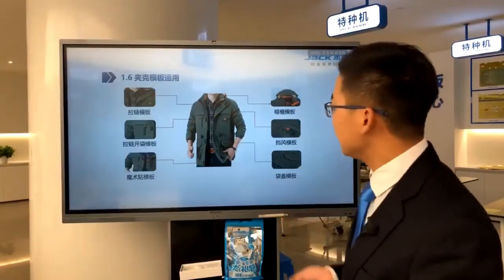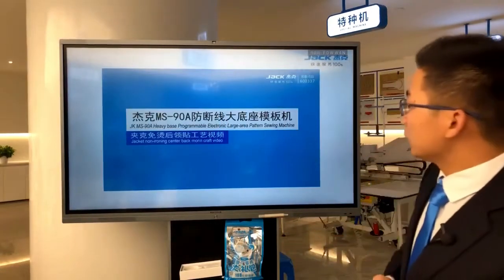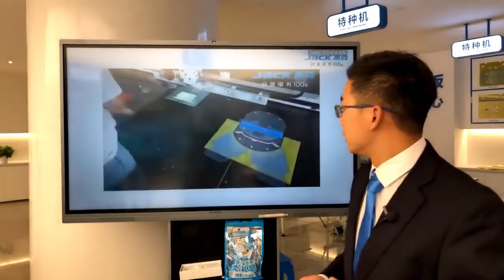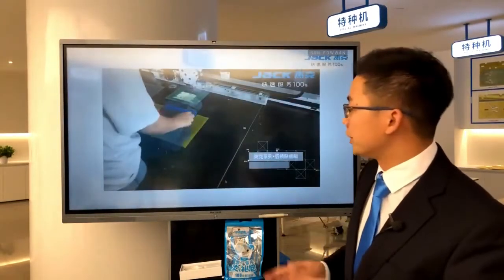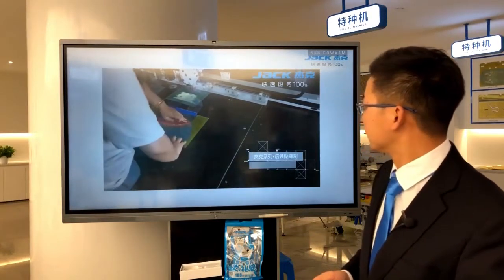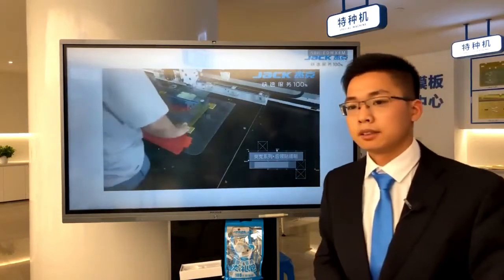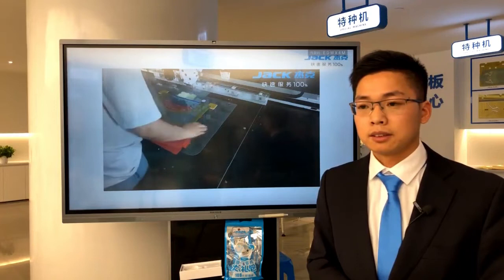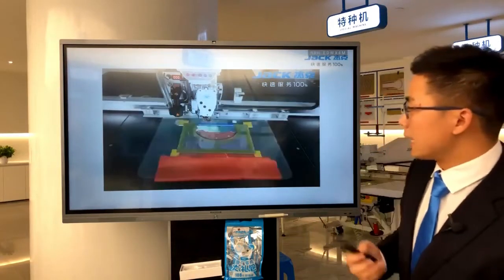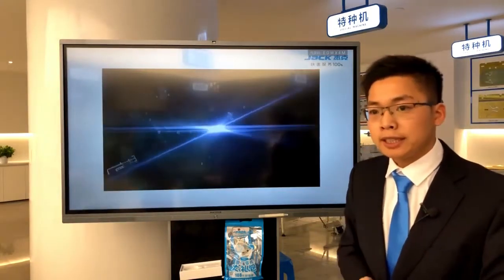Also, let's see the video. So this is a non-iron jacket. For this template, compared with using the pocket setting machine, it's easier to make a template.